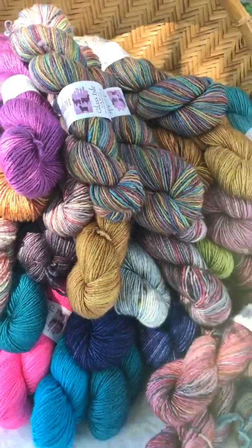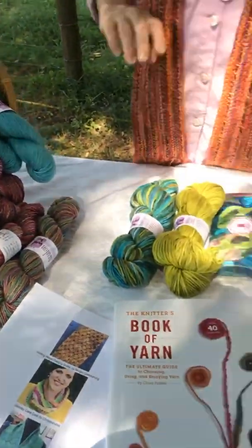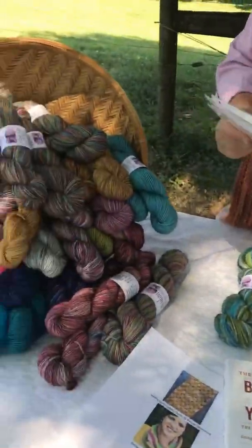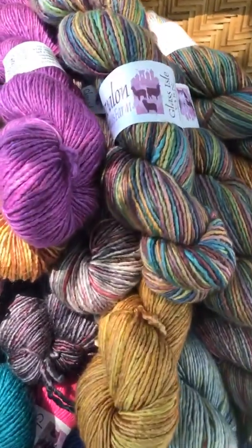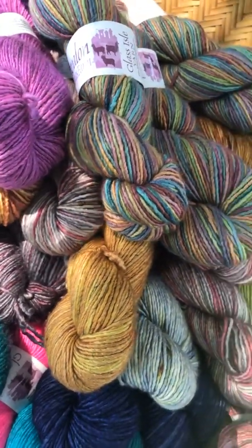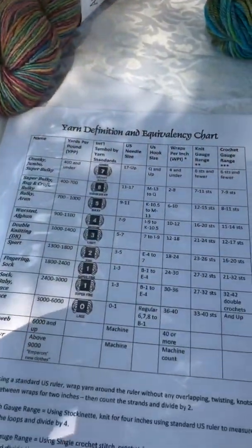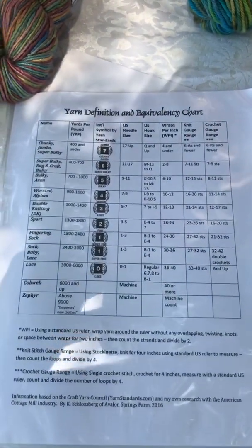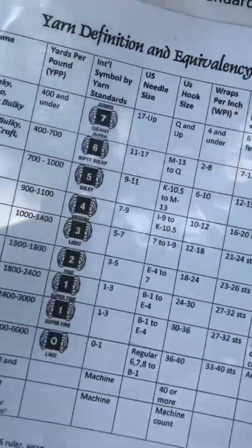I brought out my Yarn Craft Council chart. Not that everybody likes graphs and charts, but I wanted to talk about the fact that when people shop for yarn, there's a lot of overlap between what we call Aran and worsted, or sport and DK. And if you zoom in on that chart, you can get this chart from the Yarn Craft Council.